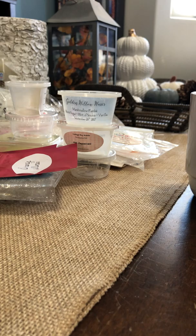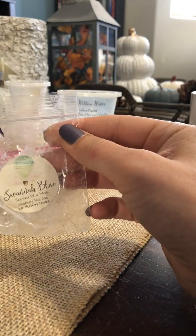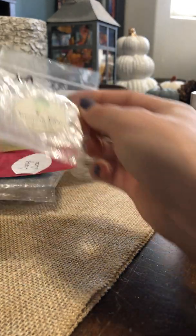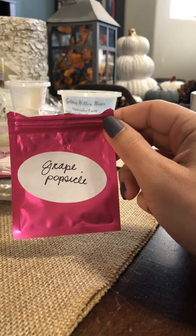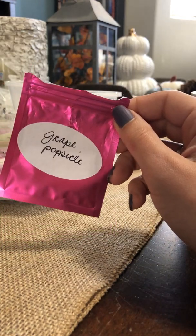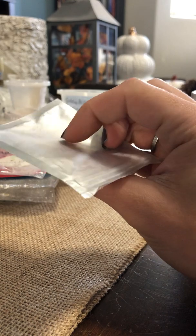All right, another Savannah Blue. This was strawberry filled cake with blueberry frosting. This one was okay. It was like a light medium. I used it at the other house, the smaller house that I stay at, and it was okay. This one was a rave of my daughter. Grape popsicle. This was so strong. She only used a tiny little corner of it. She would absolutely love if I repurchased that again.